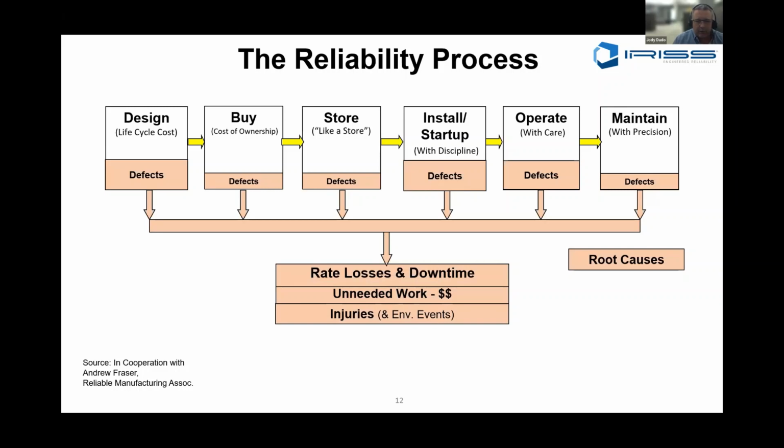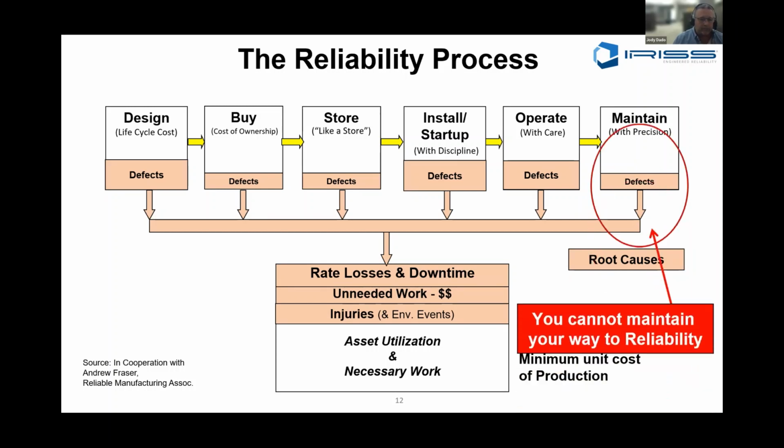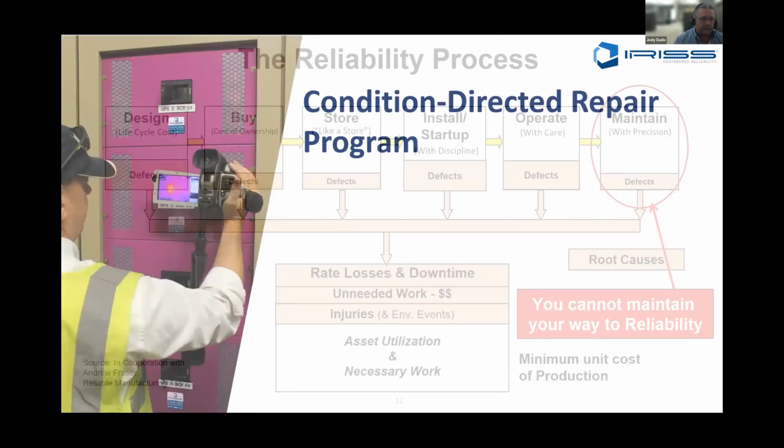So the name of the game is to remove the defects. When we remove the defects, we increase reliability exponentially. Reliability is purely about defect elimination across the board. We cannot maintain our way to reliability. So with reliability processes, think about all the silos in the process. And again, get your operators involved with this process.